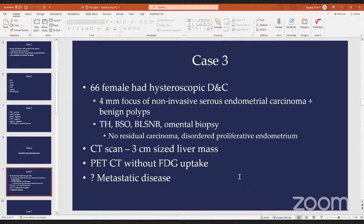Now, a few months later, she was asked to come for follow-up. And in the follow-up, a CT scan was done and a 3 centimeter sized liver mass was found. A PET CT did not show metabolic activity, so it seemed to be sort of quiet. But the surgeon wondered if this was metastatic disease.